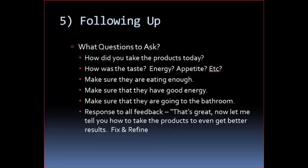And I always ask, how is your energy level? And how's the taste? Because if they're making a shake and it doesn't taste good, they're not going to keep with it. Or if they make a spark and it doesn't taste right, they're not going to keep taking it. A lot of times, people use too much water with the shakes or the spark, or not enough, or it's not cold water, and so on. So fixing and refining in the very beginning, that first day, that third day, the fifth day, is really important.